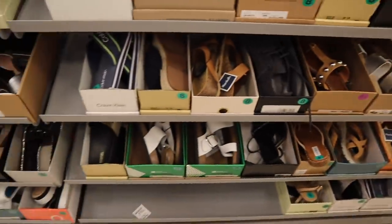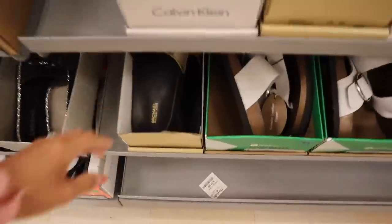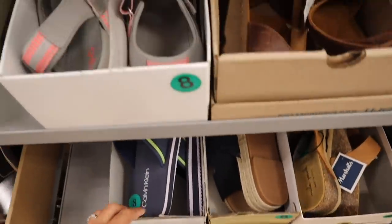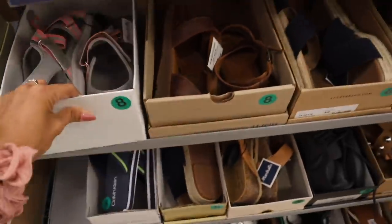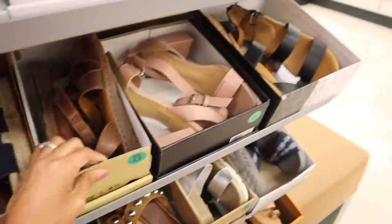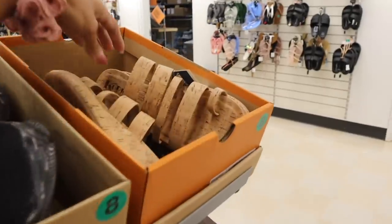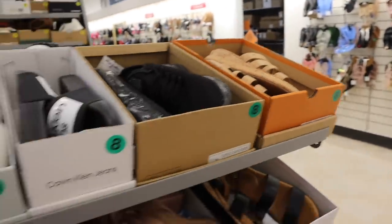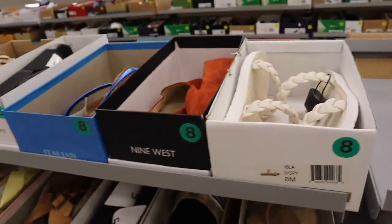So on the other side, they have size 8.5. I found Michael Kors, but I went over these in my previous video and tried them on too. These are actually pretty cute. Don't you guys love them too? It's only 40 bucks. I wish they had my size. All of these are a size 8 once again.